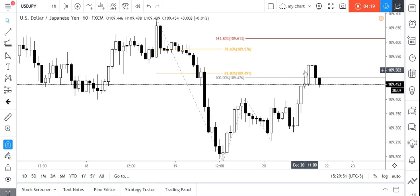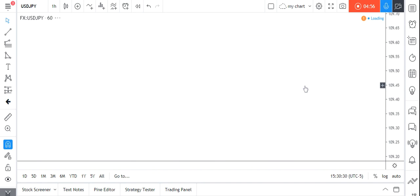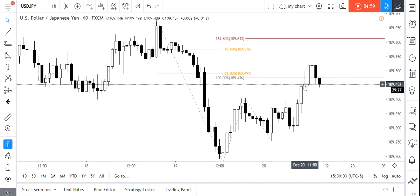And that can be understood by looking at this candle. This 1 hour candle looks like a shooting star, which is a bearish candle pattern, but it is not perfect. A perfect shooting star has a small bearish body, but this has a small bullish body, which says that the buyers and sellers struggled in this candle. When the market reached this resistance area, 109.49, 109.47, sellers came into the picture. They put selling pressure on the USD JPY, but buyers won the game by the end of the candle, and then it made a bullish body, smaller but bullish.